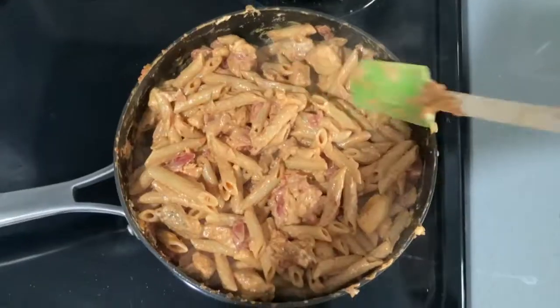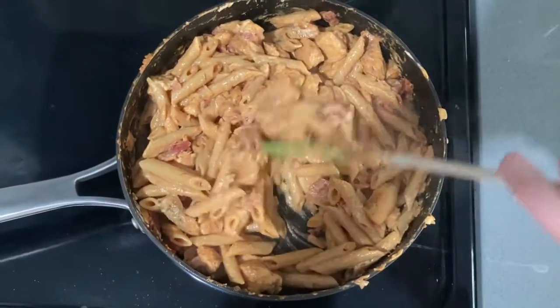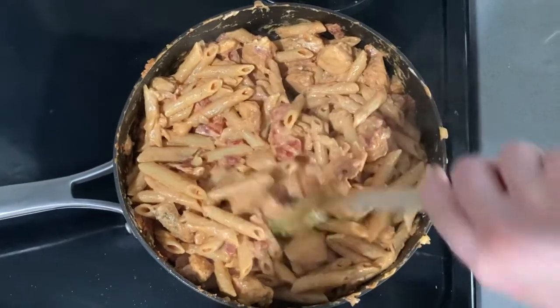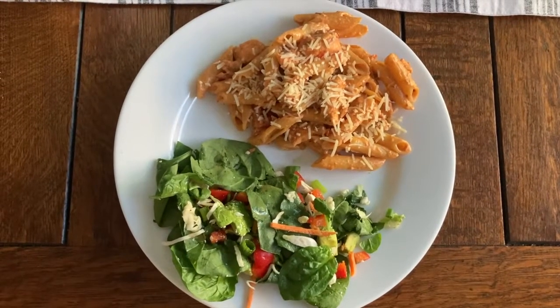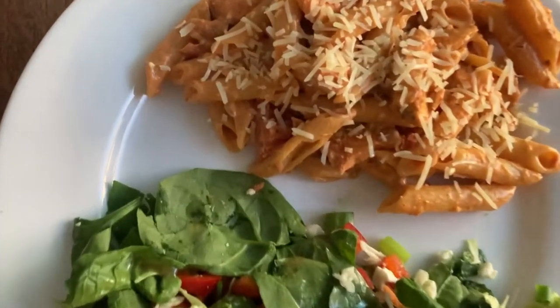And I added back in my chicken at this point to fully cook it through, and this is the finished product. It came out super creamy. So this was my plate. I topped mine with a little bit of Parmesan cheese, and we served it with a side salad.